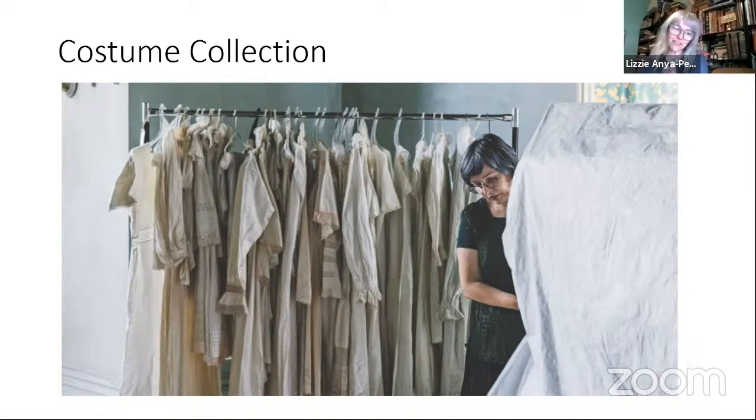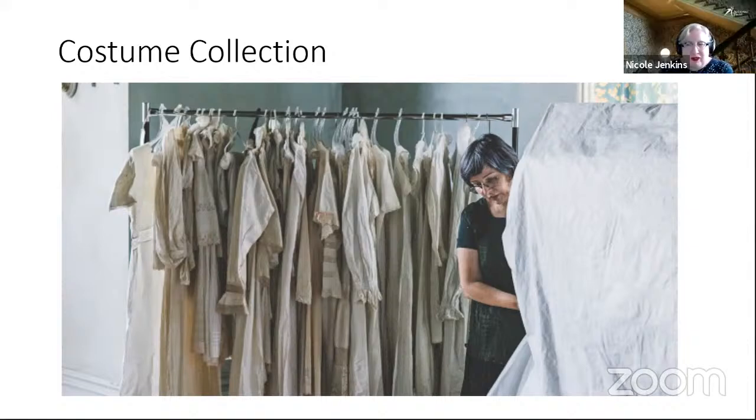curators and museum professionals. It's true, we do have to be generalists a bit in Australia. Yeah. So Lizzie, I'm curious about your education and your background, because there's not a lot of places to study historical costume in Australia.